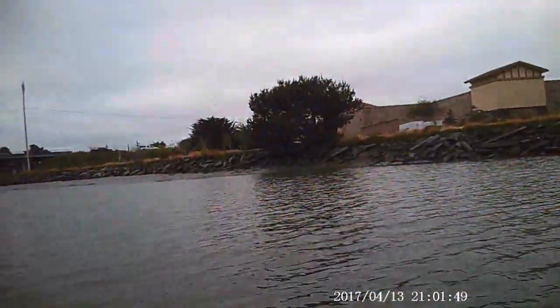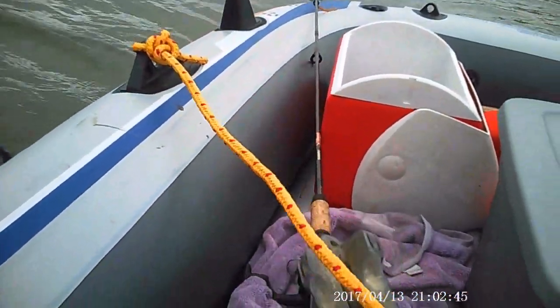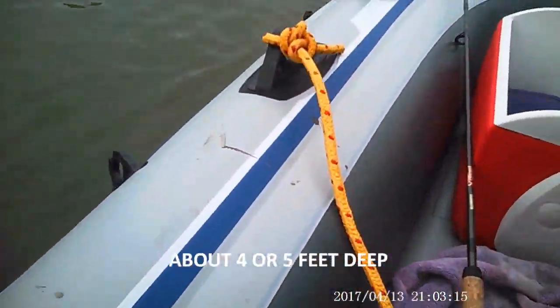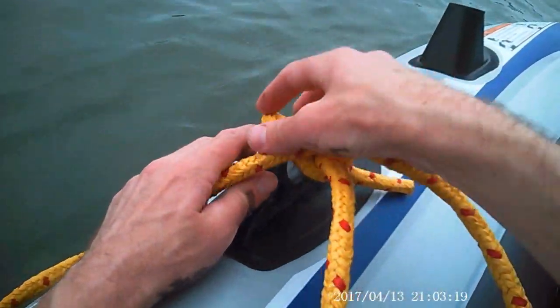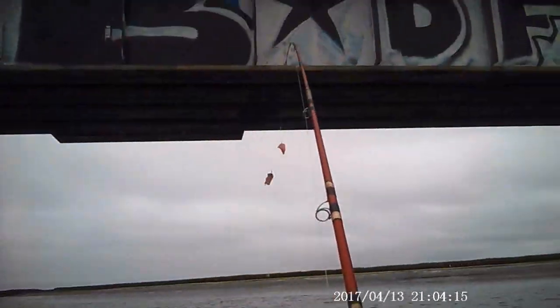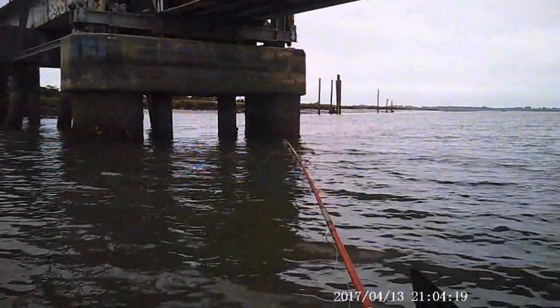Almost to the bridge. Let's find out what's happening under this bridge here. I fished off of the bridge once, and I caught one perch. But today's another day. Let's see how deep we are here. Not too deep, but we'll see what happens. Not very deep right here at all. I think the whole slough is pretty shallow though. But the tide will be coming in soon. We'll see what happens. Try swinging that over there, see what's over there.